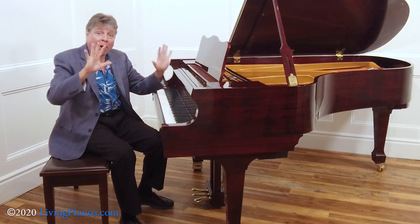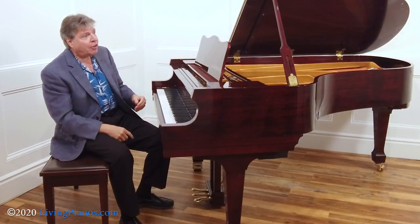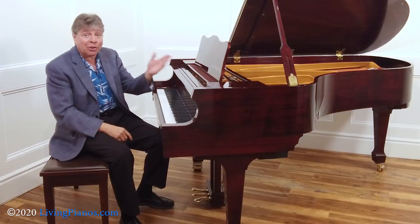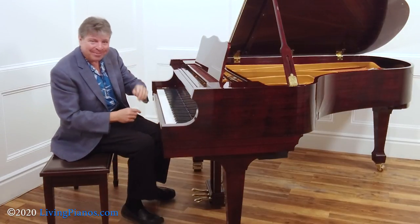6'3". I'm going to start off with a slow movement Haydn sonata for you. And this is actually from his F major sonata, but the second movement is in F minor. I'll play the first section of it for you.